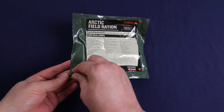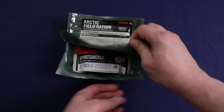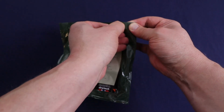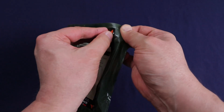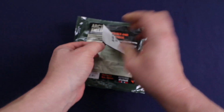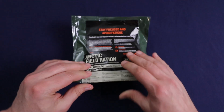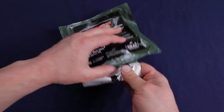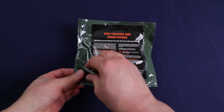Open these up on the bottom left hand side. And if you don't use everything, you want to reseal it, you can take off the top label. Come on. There we go. Yep. You can take off the top label, just reseal it. It stays stuck together pretty well. But anyway, toss that aside. Get this thing opened up.